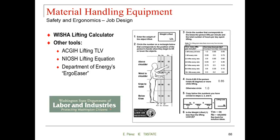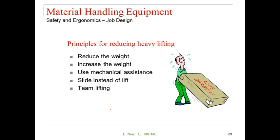Depending on the weight of the object, you will have some type of reaching capability, lifting capability, and that will depend also on the individual. So this gives you some guidelines for that. And the principles for reducing heavy lifting, first of all, you can reduce the weight by maybe decreasing the number of units that you have in one pallet or in one of the boxes that the employee needs to carry. So reducing the weight.